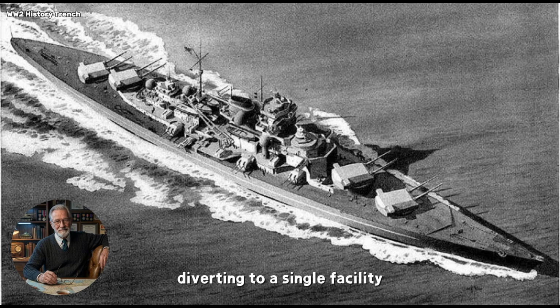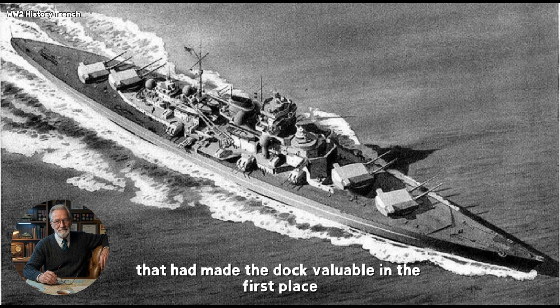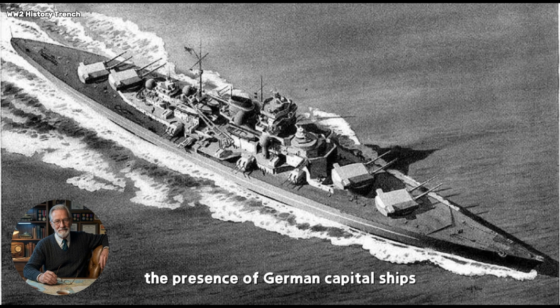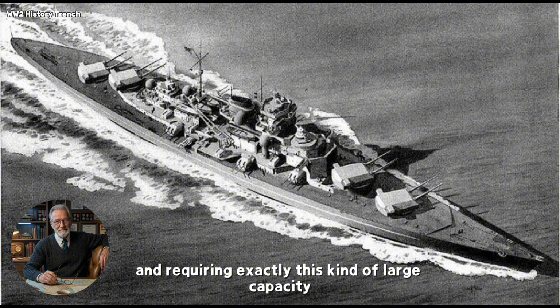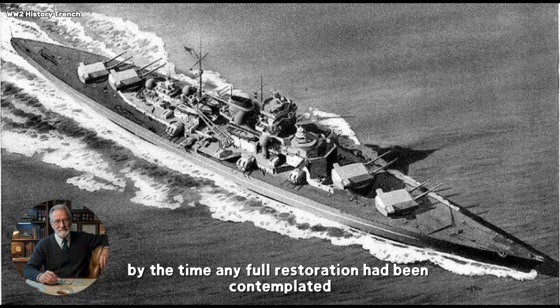particularly given that the strategic circumstances that had made the dock valuable in the first place, the presence of German capital ships actively raiding the Atlantic and requiring exactly this kind of large-capacity repair facility on the French coast, had themselves changed considerably by the time any full restoration could have been contemplated.